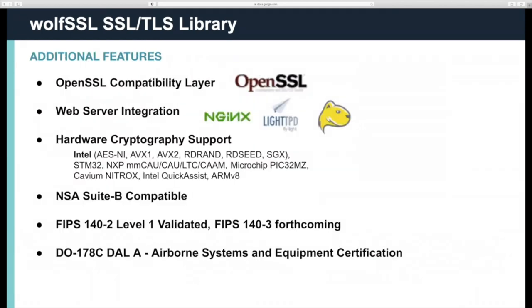We have an extensive OpenSSL compatibility layer with over 1,000 APIs. We support integration with many open source projects such as Apache, Lighty, Nginx, MySQL, curl, OpenVPN, OpenSSH, WPA supplicant. There's a long, long list.